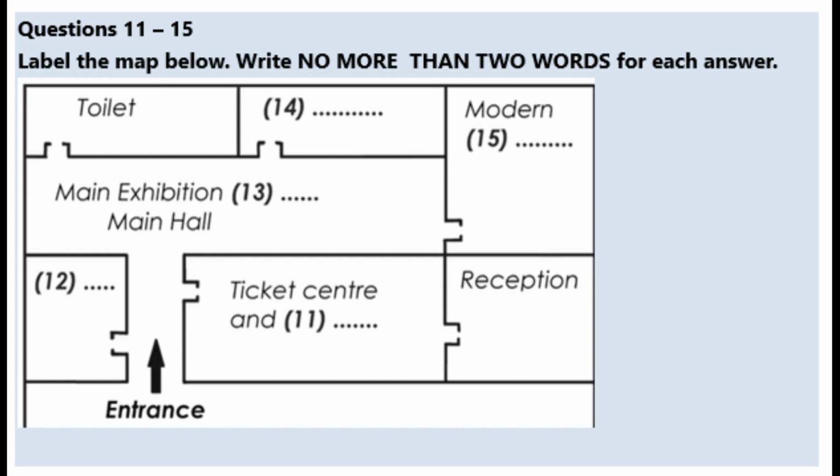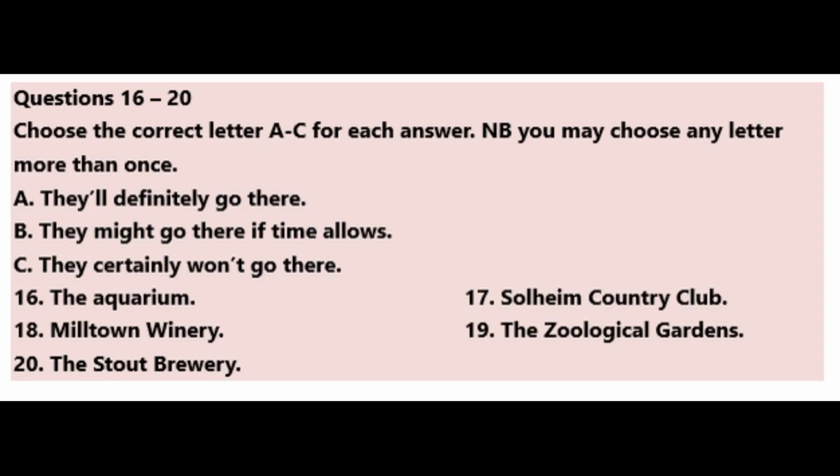Before you hear the rest of the discussion, you have some time to look at questions 16 to 20. Now listen and answer questions 16 to 20.